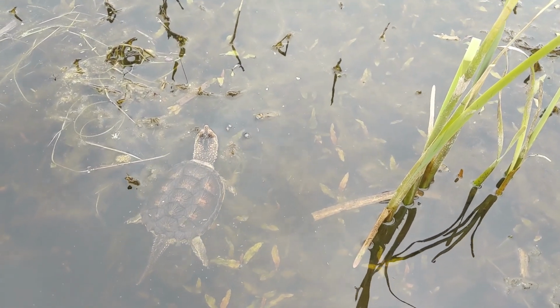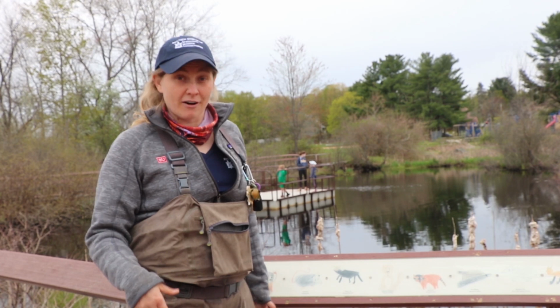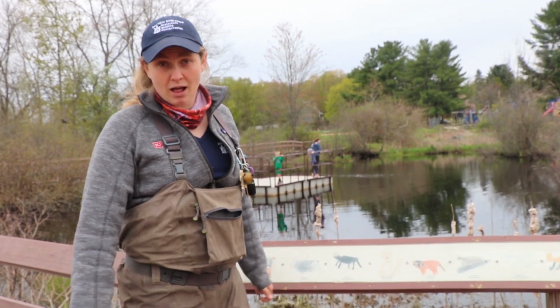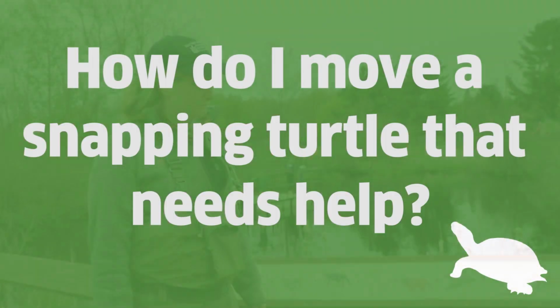Your snapping turtles are sit-and-wait predators, which means they can chill for long periods of time at the bottom of the wetland, waiting for a tasty snack to swim by, and then snapping it, as their name implies. So they're perfectly capable of swimming extremely fast, but they very rarely bother.